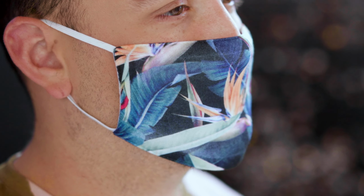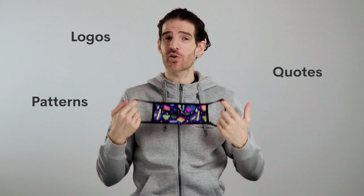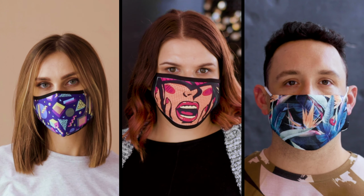Add an extra layer of protection with a personalized touch. These custom face masks do a great job of covering your mouth and nose, and they can be customized with your own design on the entire front side with a vibrant and crisp print. You can apply anything from patterns, quotes, logos, or other creative designs on them. There are all sorts of options to choose from.